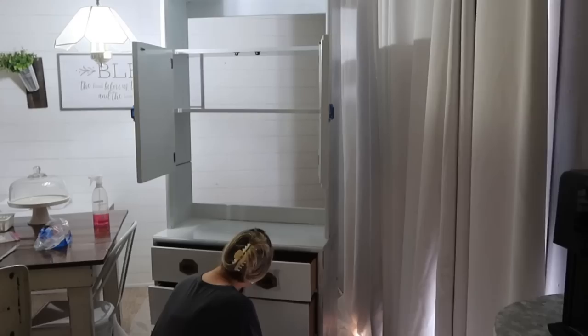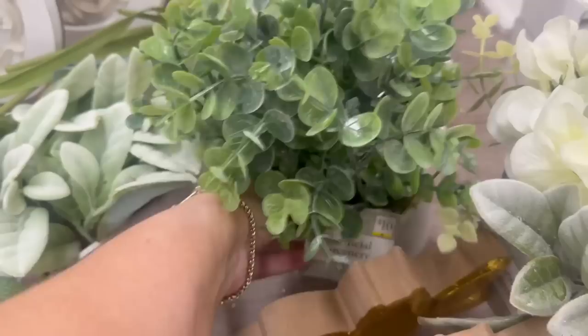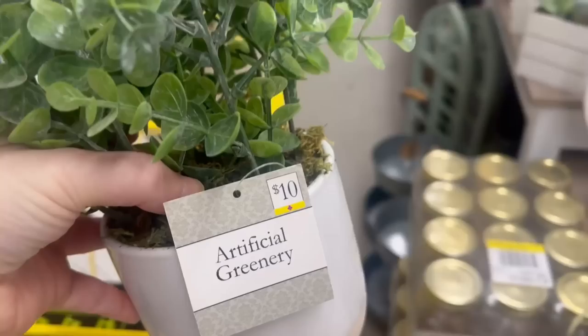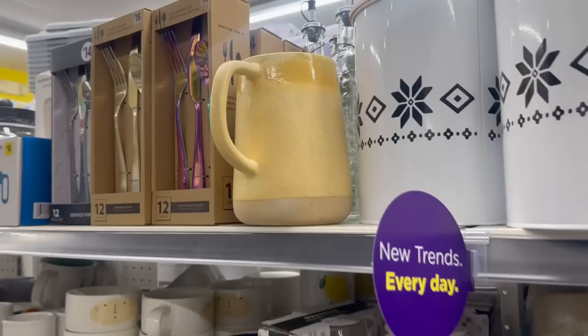It's a few days later and we are finally getting to the most exciting part, decorating and bringing everything together. Every time I go into the Dollar General lately, I'm always stopping and admiring all of the decor they have now. It's starting to look a lot like Hobby Lobby in here. And I had a vision for the coffee bar, so I thought to myself I would look at the Dollar General for the decor, and they had everything I was looking for. I didn't want to get a lot, but just a couple of pieces.